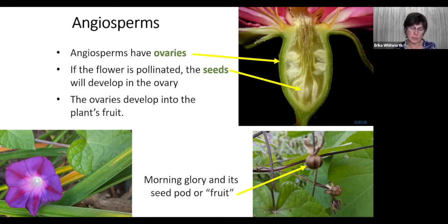Now, I don't have a date on when angiosperms came about, but they were much later, and through evolution, plants figured out that it is very advantageous to be able to protect the seeds. So this coating that was developed around it became such a successful adaptation that almost every plant we have now are angiosperms.